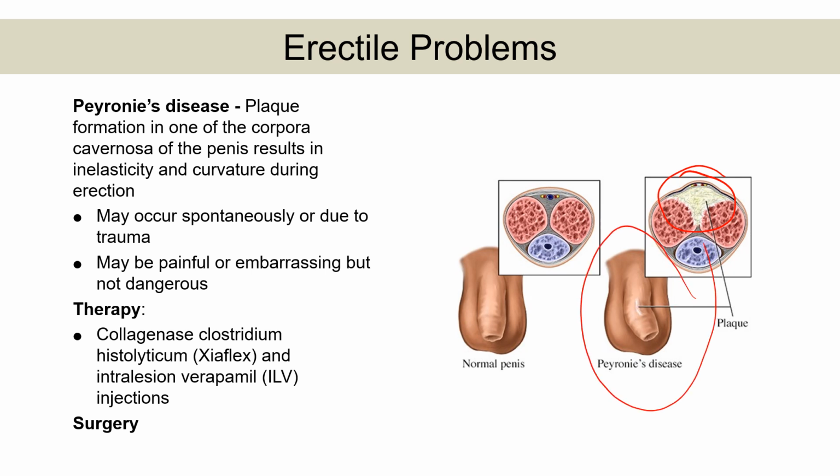So this can occur spontaneously or due to trauma. It can be painful and obviously could be embarrassing for the man, but it's not dangerous. There are some medications that can be injected that can help with that, and then surgery is also an option.